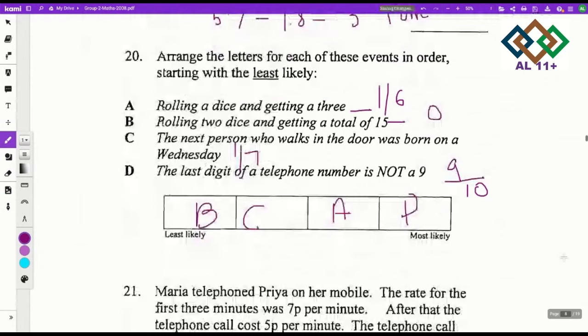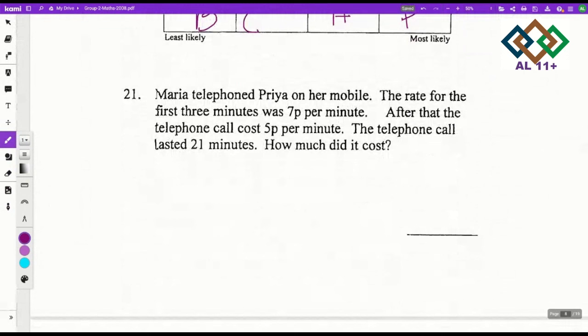Now you have 21. It says that Maria telephoned Priya on her mobile. The rate for the first 3 minutes is 7p. After that, the telephone call is 5p per minute. The telephone call will last 21 minutes, what was the cost? So I'm just going to write whatever they say. So just write the cost and write at the bottom whatever they say. Keep on writing all the information that was given to you.